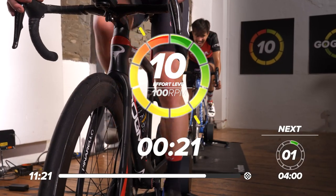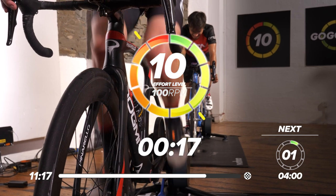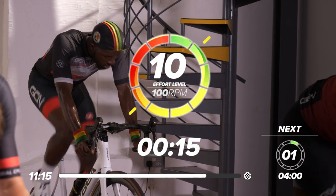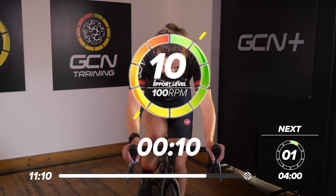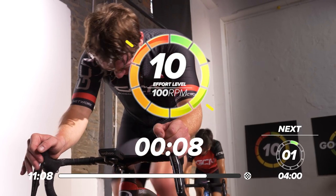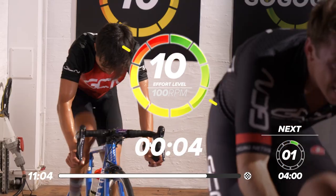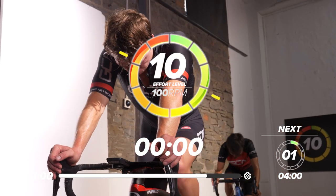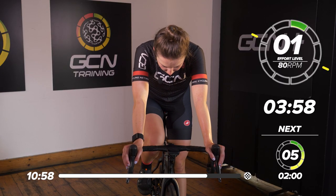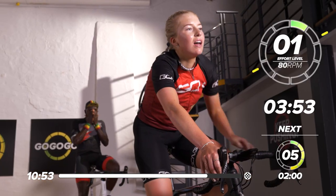Come on now. That's it, come on, 20 seconds to go, nearly there, I can see the finish line. 15 seconds. 10, last push now, come on. Up, up, up, up, up. 5, 4, 3, 2, 1, and relax. Great work, everyone. Now we've got a 4 minute rest.